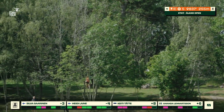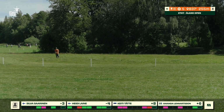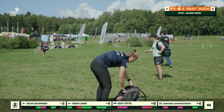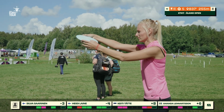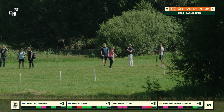And this is a pretty big height to get over the OB. It needs to get going for Amanda, and it does. Wow, just barely over the OB line. Imagine if she didn't get over, she would almost have to rethrow from there. So that is a big break to get over. Let's see if Keiti can do something similar.